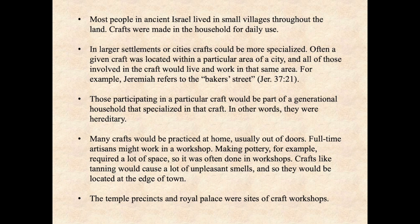Most people in ancient Israel lived in small villages throughout the land, since this was a largely agricultural society, and that's where the fields were. Most crafts for daily use probably would have been made in the household. In larger settlements or cities, crafts could be more specialized.